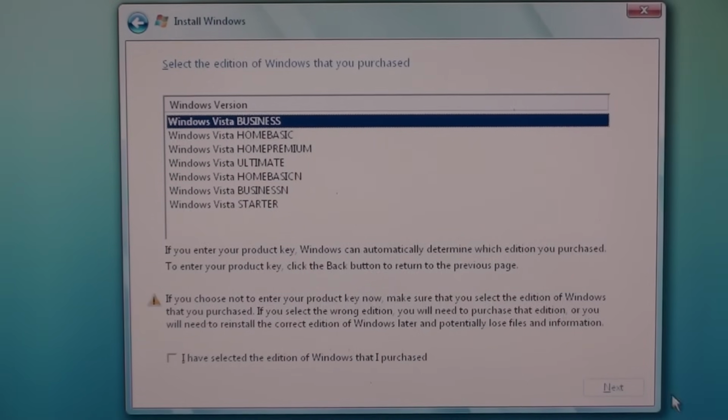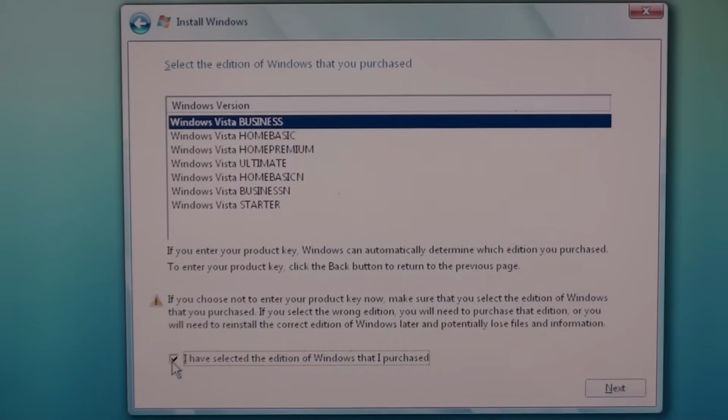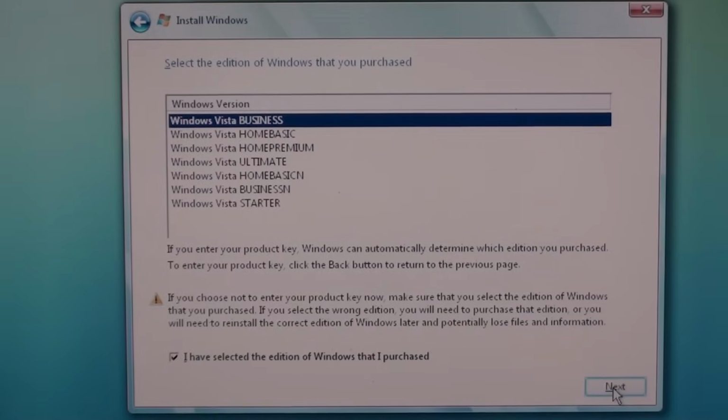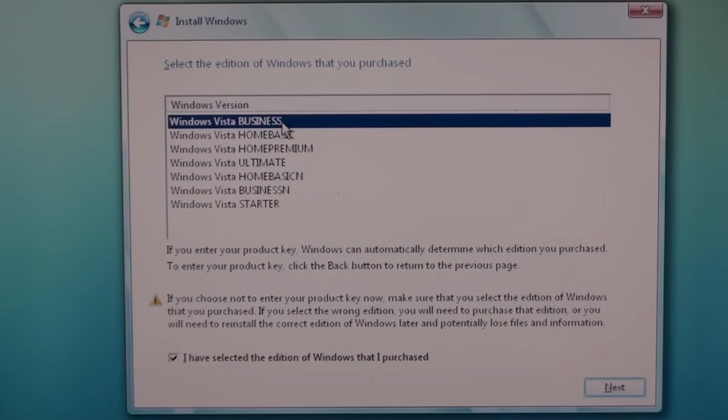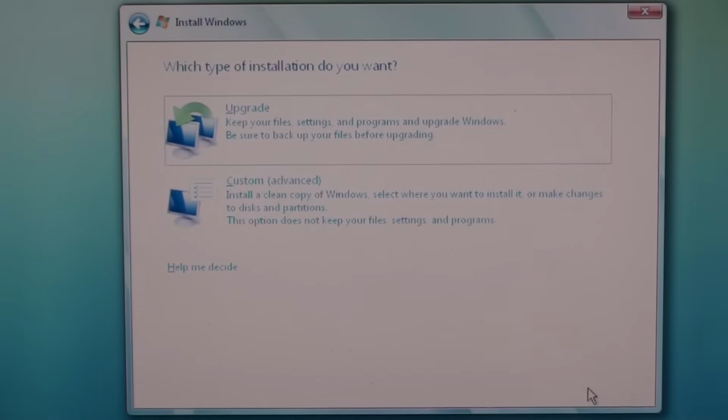God, so confusing. There's literally like a chart that you need to look at to see what can upgrade to what, and it's just, I have selected the edition of Windows that I purchased, sure. I think it froze. This could be bad. Patience paid off, okay, Vista Business. Go. So we're gonna do upgrade.